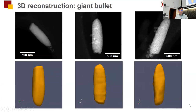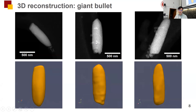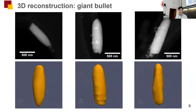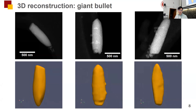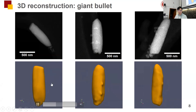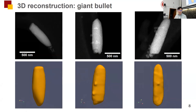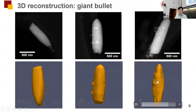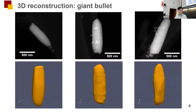Both of these three bullets have similar shapes. And also there are some small conventional biogenic magnetite sticking with the giant particles. This is a preliminary result, and we also need to carefully segment these particles. This is a giant bullet, and we can see this bullet is not a cylinder. Maybe there are some crystal faces on the side.